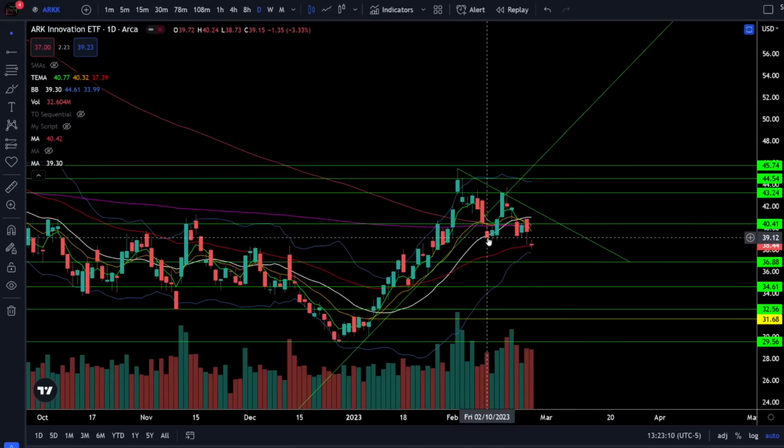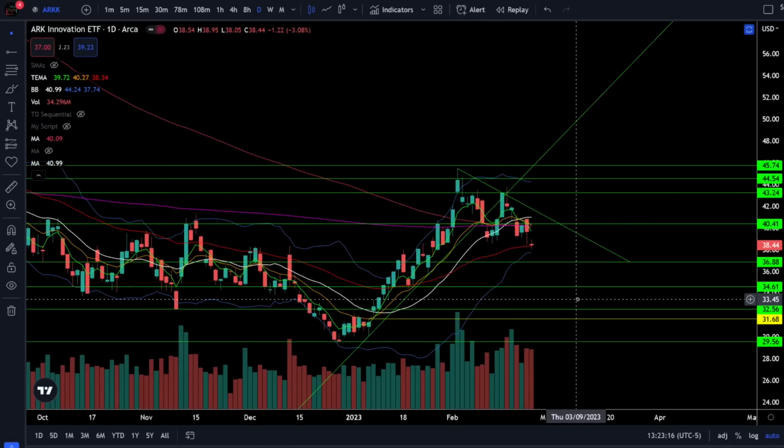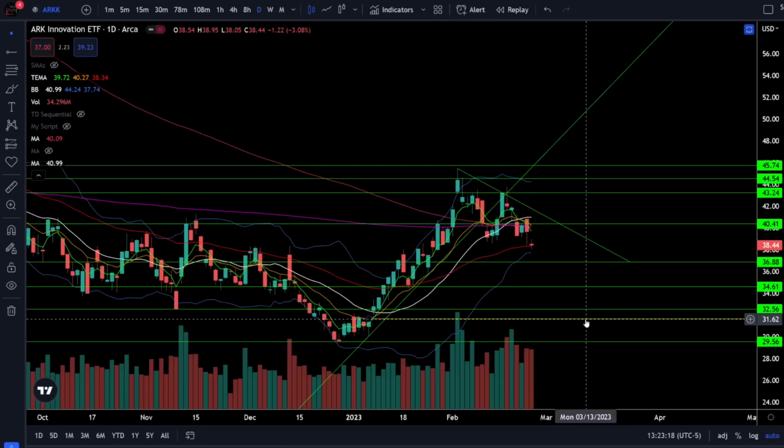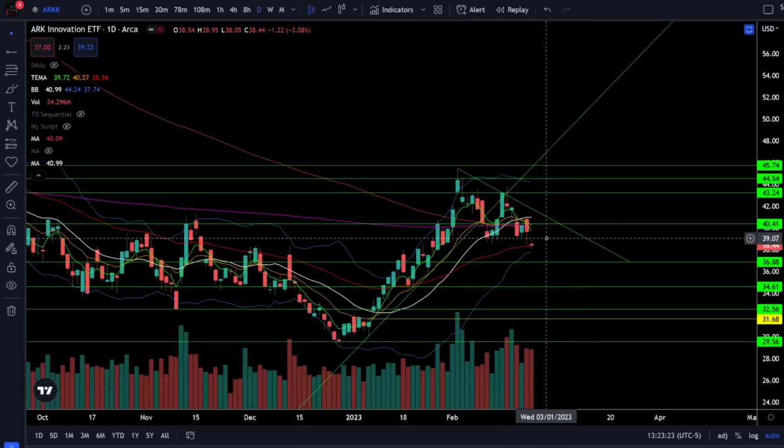On the ARKK ETF, we were down 3.08% on Friday, and we did break down to a lower low, which is the close below 39. So we now have a short-term downtrend of a lower high and a lower low. This means we could be heading to lower prices, and we do have a gap to fill just below 32. So you need to be very risk off in ARKK while it's trading below 39.